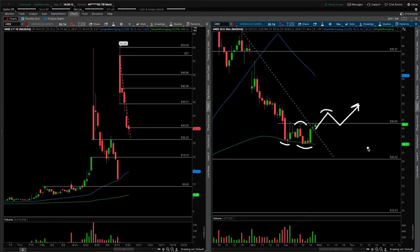So again, this is not a call for just all in long, but it is a call for maybe putting this on a watch list for the potential for a reversal here on the daily and 30-minute, trend change. So that's what I want to advise. To the downside, if this does not happen, if we cannot get above that 30.55, it's still stand aside, let the dust settle, wait for true confirmation of a trend change, and don't try to catch the falling knife, essentially. So those are my 2 cents here inside of support.com.